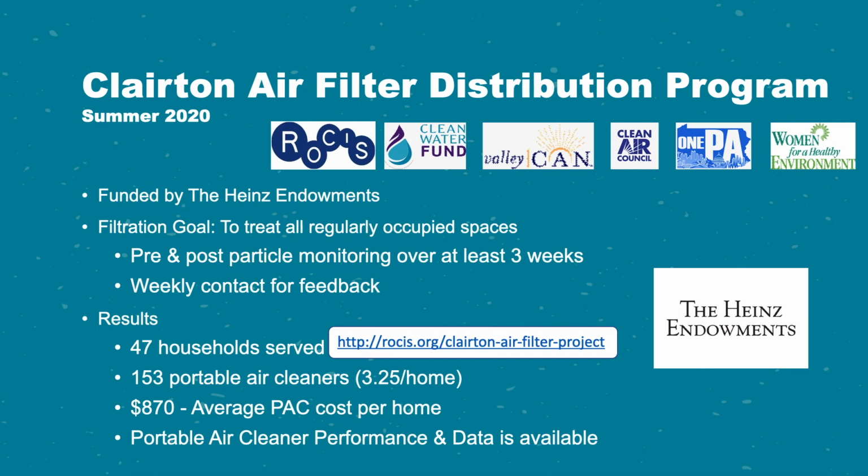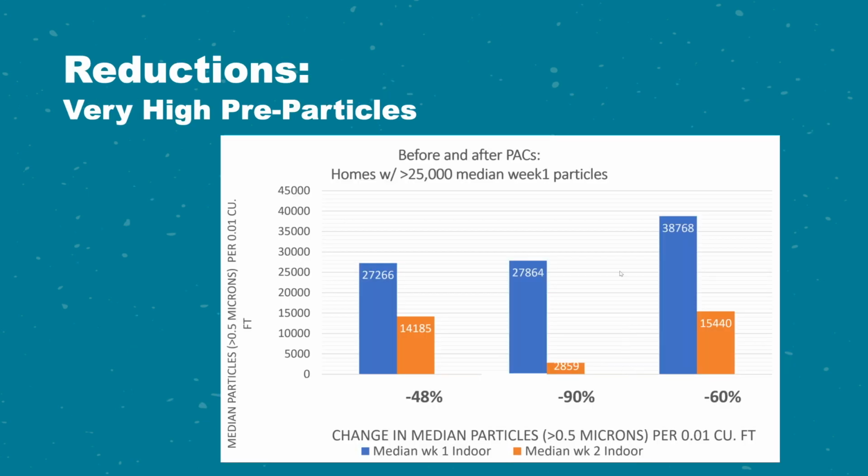Okay, well, what we saw was that we were amazed at how high some of the Dylos particle counts were. They were higher than we thought were even possible.